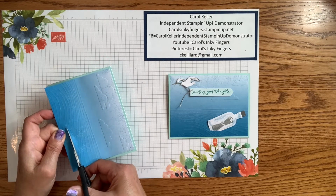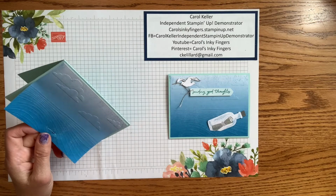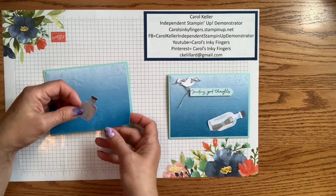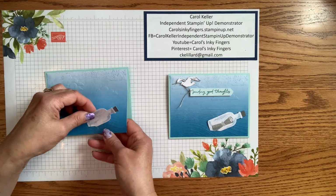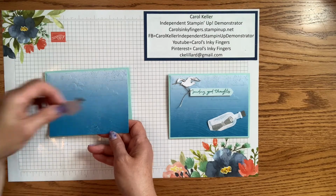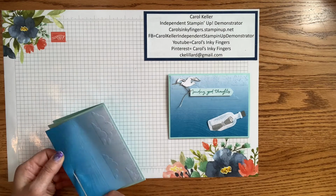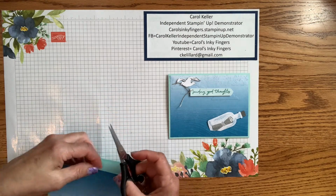About an inch or 2.5 to 3 centimeters across. And then I'm gonna make sure I can slide my bottle in there. Maybe we'll go a little bit larger this time. Maybe we'll do it this way.